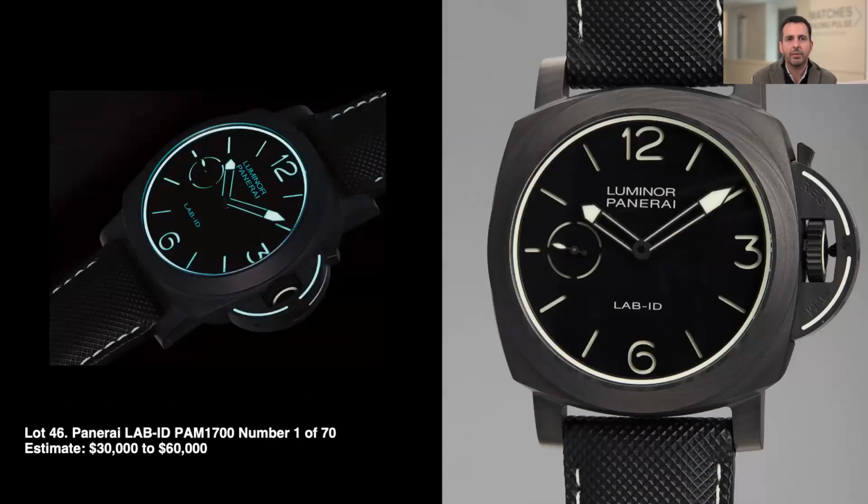Lot number 46 is one of 3 Panerai watches in this auction, and we're thrilled that Panerai has chosen Phillips to launch this all-new model, the PAM 1700 Lab ID Carbotech. This is serial number 1. It is being sold months before any succeeding models will be offered. The watch comes with a 70-year guarantee, thanks to the use of advanced materials designed and developed by their Lab ID team. Service intervals are very, very long, and it's an exceptional example with the use of Super-LumiNova in the case, and the estimate is $30,000 to $60,000.